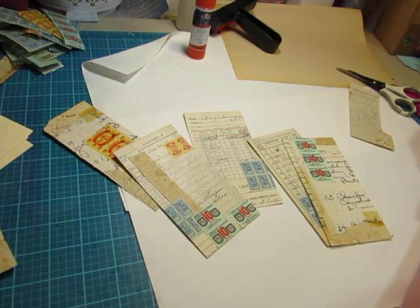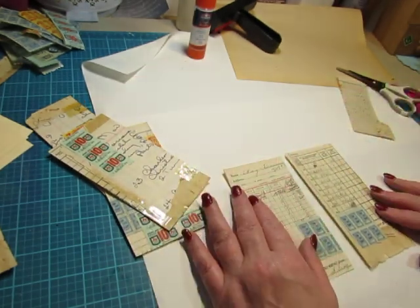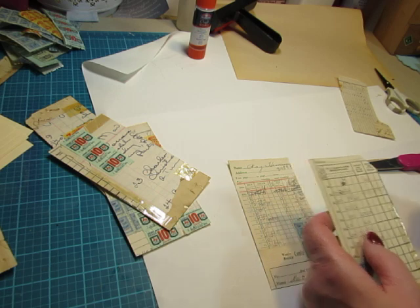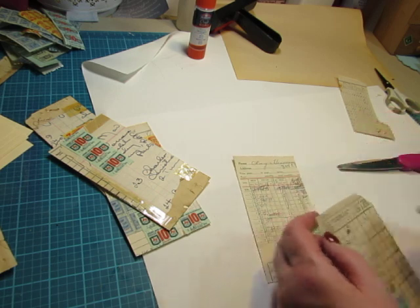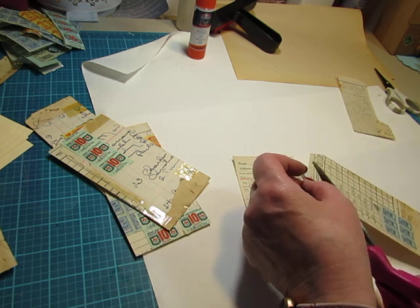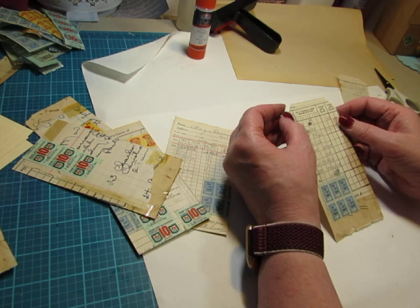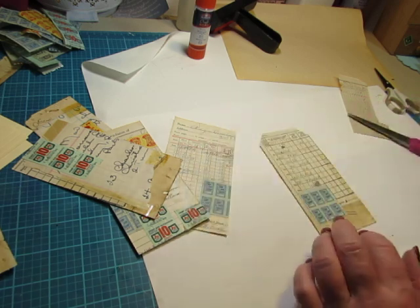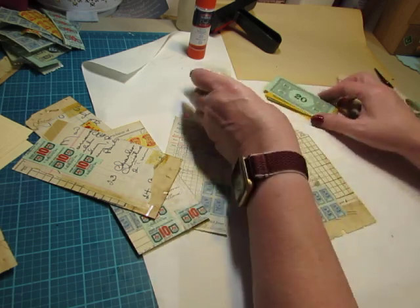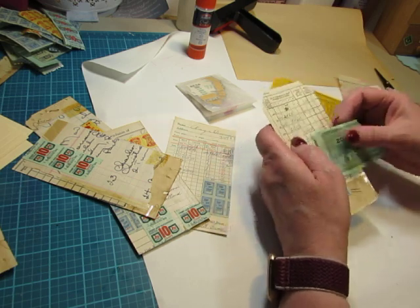So let's look at things that we can decorate these with. These 2 need something. So I'm going to cut these at an angle to make them more tag looking. And I'll put an eyelet here. So I have these little price, I don't know what they are, little numbers, and I have Monopoly money. I could use a bit of that to decorate. Maybe right there.